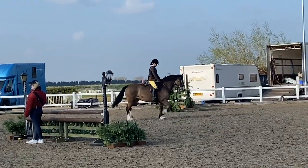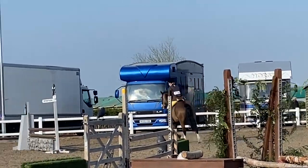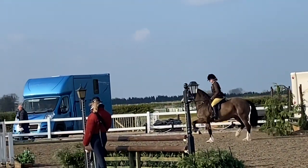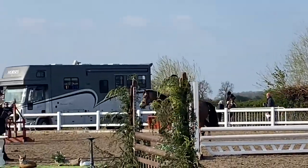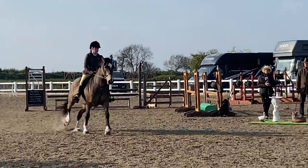So enjoy this round. So coming into the open, this was the open M&M working hunter pony. This was actually our first ever open we jumped together, which was very daunting for me. So I hadn't jumped one in almost 2 years. So I just took her in a positive trot and then picked up canter before the first jump. There we go. Thank you.